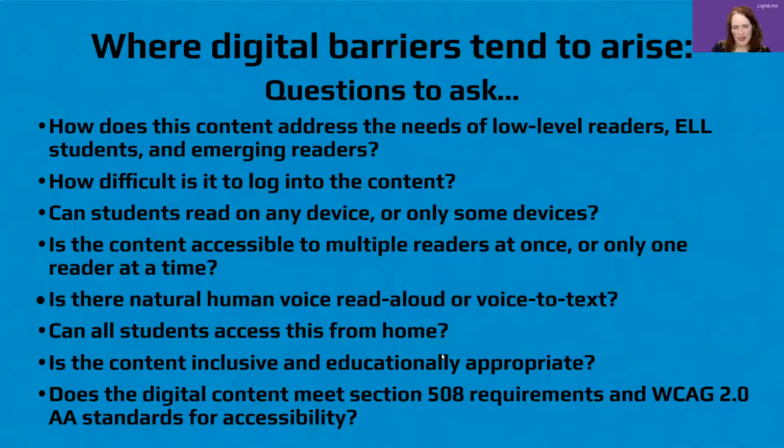Can all students access this from home or school? Is the content inclusive? Is there representation of your student population? Are they able to find themselves in that content? And then, does the digital content meet Section 508 requirements and accessibility standards?